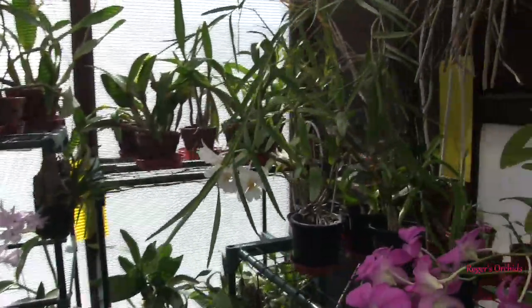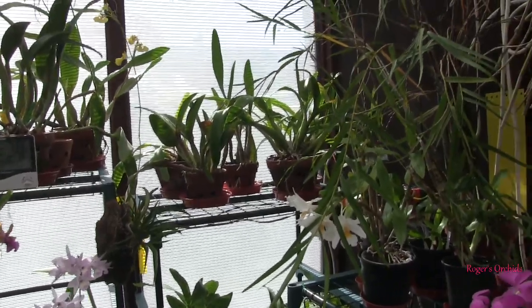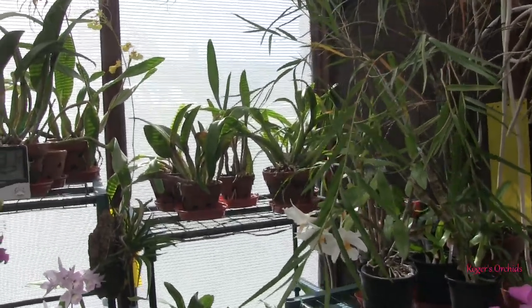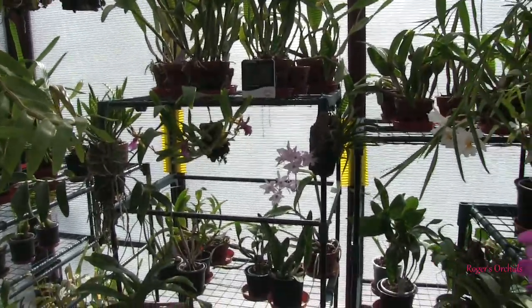So anyway, I'm going to play with some settings because it's not warm enough in here. I never thought I'd say that. It's not warm enough in here when the sun's shining. So I'll see how I get on.